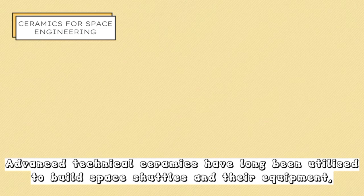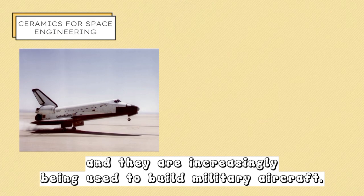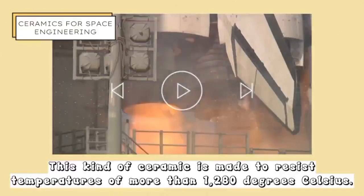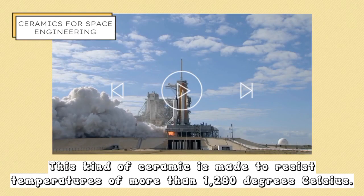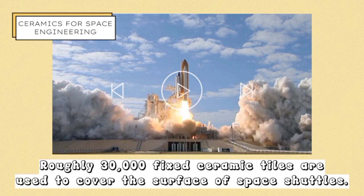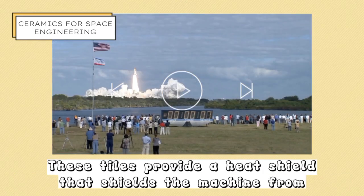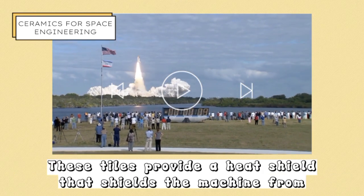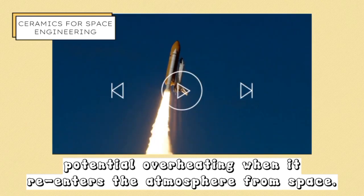Advanced technical ceramics have long been utilized to build space shuttles and the equipment, and they are increasingly being used to build military aircraft. This kind of ceramic is made to resist temperatures of more than 1280 degrees Celsius. Roughly 30,000 feet ceramic tiles are used to cover the surface of space shuttles. These tiles provide a heat shield that shields the mission from potential overheating when it re-enters the atmosphere from space.